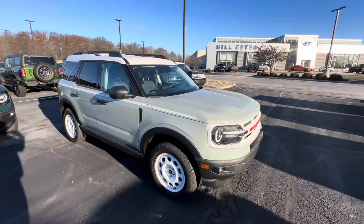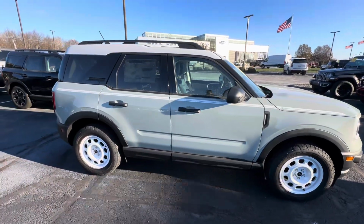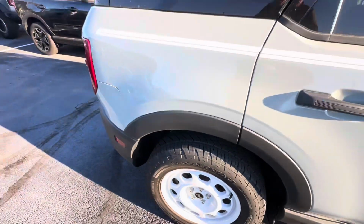Our 2024 Ford Bronco. This is Heritage. Again, this has the white wheels, the white roof, white stripe. Kind of make it look like it was back in the day. Again, brand new. Tires are all good and everything.